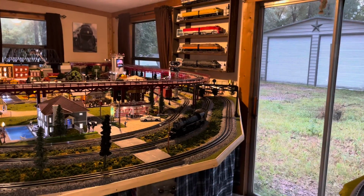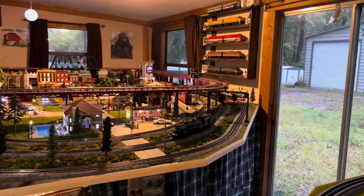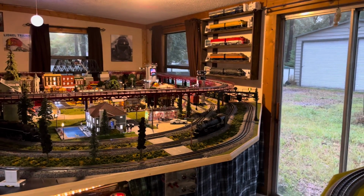You might be thinking to yourself, Zach, what the hell are you talking about? This isn't by any means really an odd engine or an odd duck. However, it really kind of is somewhat odd for my particular layout or layouts.